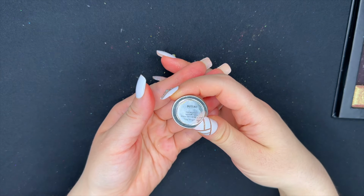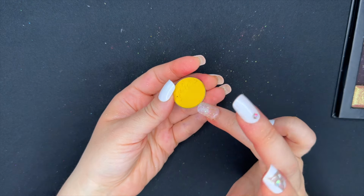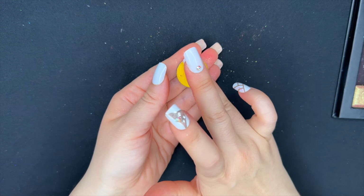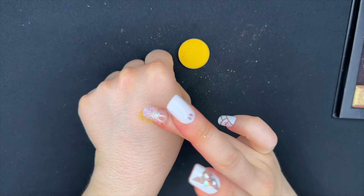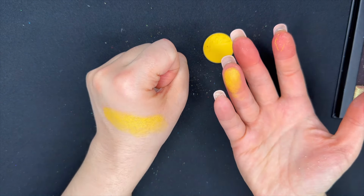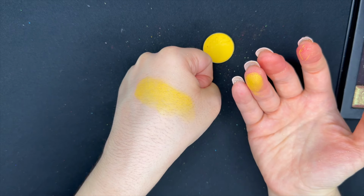This is Buttah from Luxie. This broke, so I repressed it, which is why it's kind of jagged on top. I really like Luxie mattes, and you can't get a better price than $3 a shade, so this is just very nice for me. They do have some fall off, but generally with mattes I get fall off, but you can see how pigmented and beautiful and bright this color is.